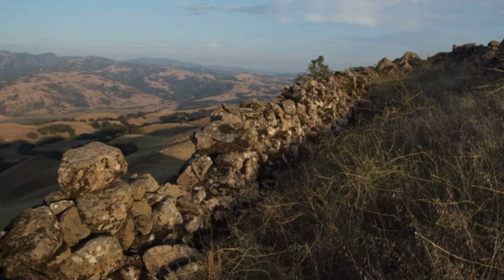Now, those walls that he was referring to that can be found all throughout California are the East Bay walls, the mysterious East Bay walls of California. They're everywhere, absolutely everywhere in California. There's people saying that the Chinese built them. There's people saying that the Romans built them. There's people saying that the Phoenicians built them, anybody except for the people of America.